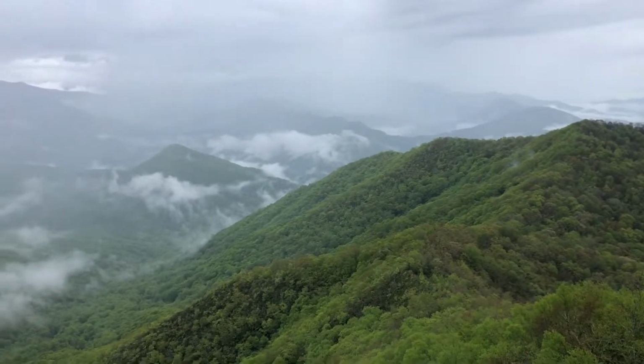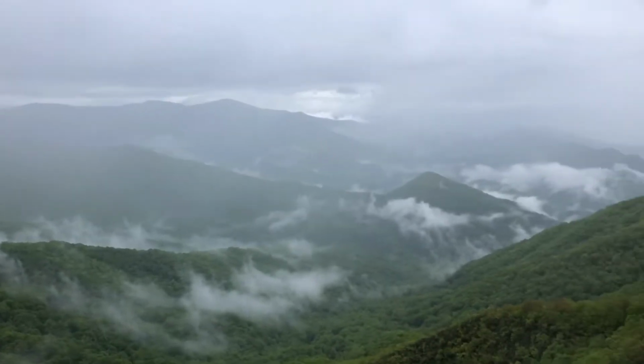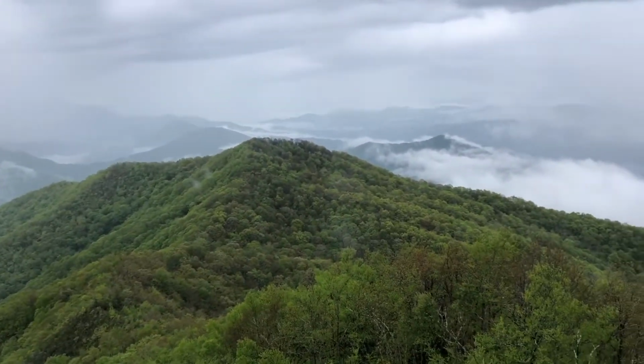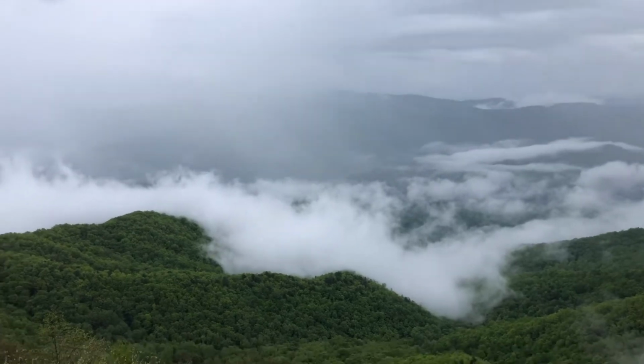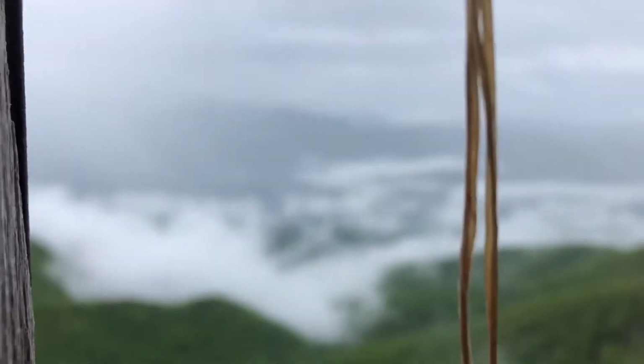All right, we are at Shuck Shack Fire Tower, and these are the Smokies. And this is an incredible view. We're in a covered fire tower, but I have to be careful not to fall down the hole in.